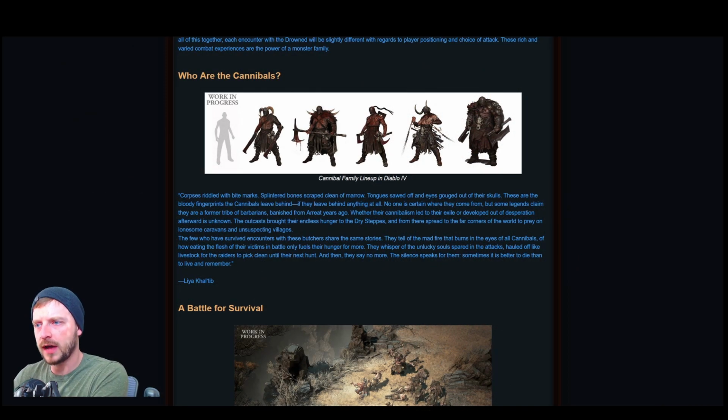The few who have survived encounters with these butchers share the same stories. They tell of the mad fire that burns in the eyes of all cannibals, of how eating the flesh of their victims in battle only fuels their hunger for more. They whisper of the unlucky souls spared in the attacks, hauled off like livestock for the raiders to pick clean until their next hunt. And then they say no more. The silence speaks for them. Sometimes it is better to die than to live and remember.